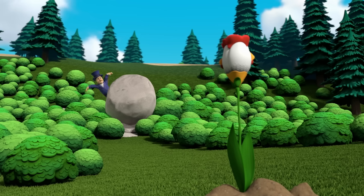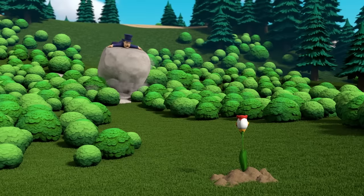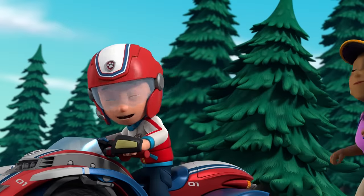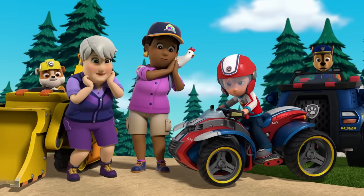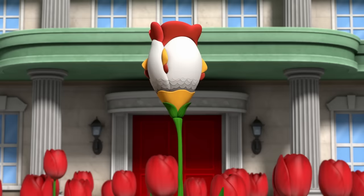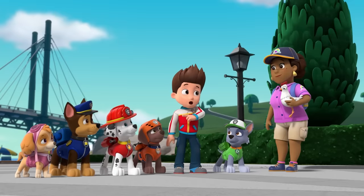Oh, I gotta reach that flower. Oh, don't roll. I want my hummy mummy. I'm right here, hummy gummy. Oh, goody woody. Look, Mother, I found the chicken tulip. Wow! Bravo! Now everyone can enjoy the beauty of the chicken tulip. Thanks to a daring rescue from the Paw Patrol. You're welcome, Mayor Goodway. Whenever you have tulip trouble, just yelp for help.